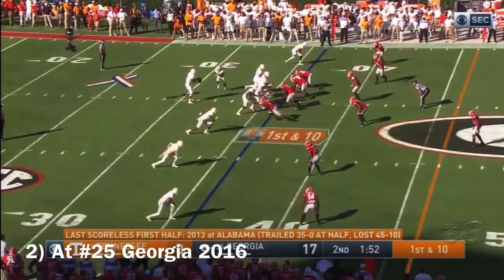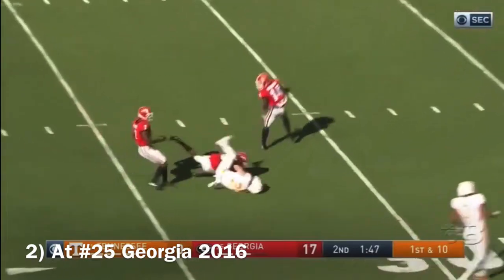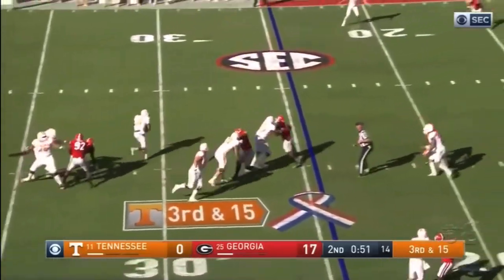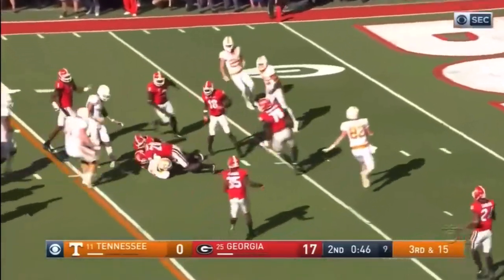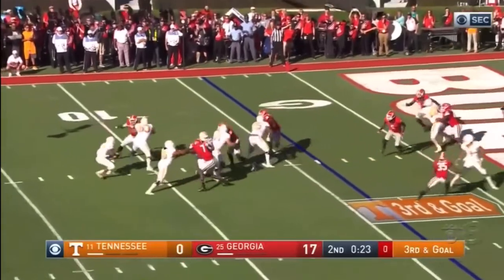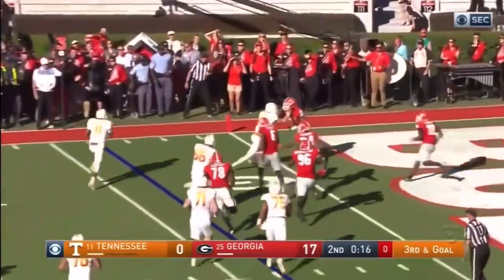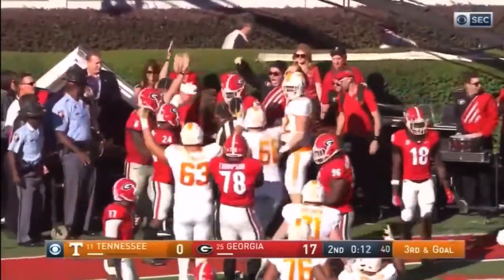For 46 yards. Play fake, goes deep, right at the hash mark, and a great catch. Dobbs in trouble. He's not anymore. He's to the 10. He's got a first down. Dobbs. Still upright. Strolls for the end zone. Touchdown, Tennessee.